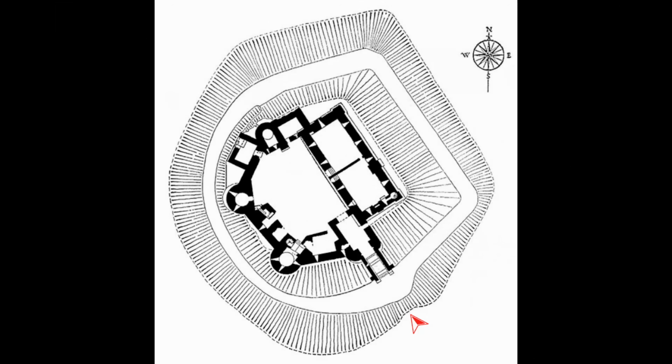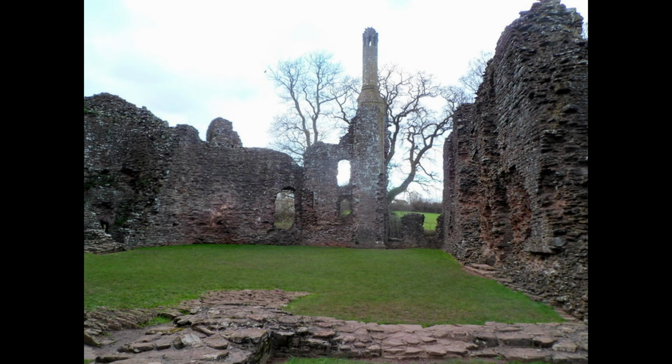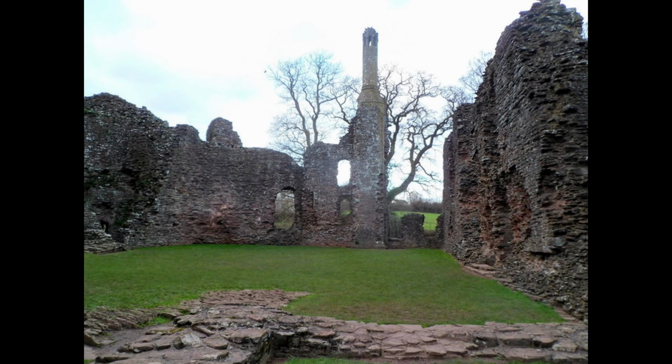Moving through to the inner ward, we see the north block of domestic apartments that were built in the 14th century by the Lancastrian Earls. This was built on the outside of the existing curtain wall at the time. To the right of the chimney column, we can see an entrance to the furthest east of the three parts that make up the north block. This reflects a small square ground floor chamber with a window to the right. To the left of the chimney column, we see the second or middle part of the northern block.